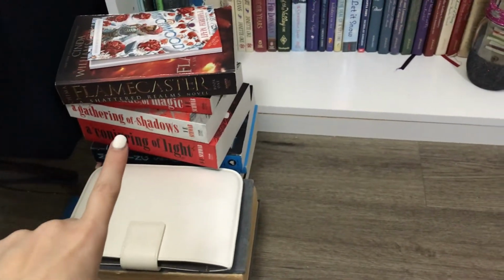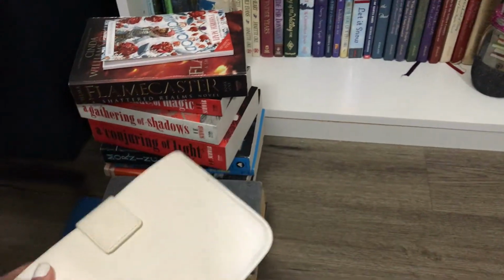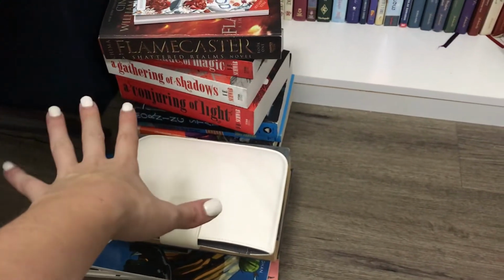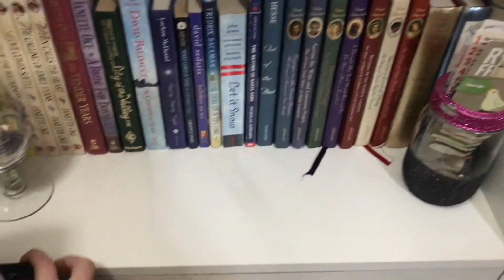Over here, we have some books I am getting rid of and a Sony e-reader that, I don't know, I might try to sell. Yes, that is Saga I'm getting rid of, and the Shades of Magic, because, yeah. But let's start here.